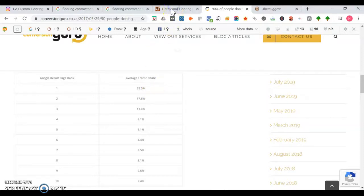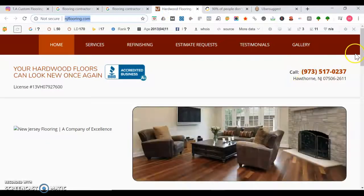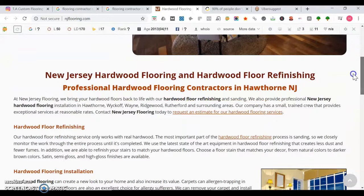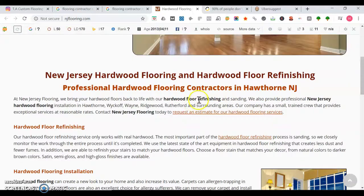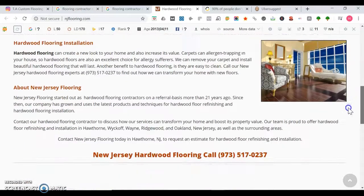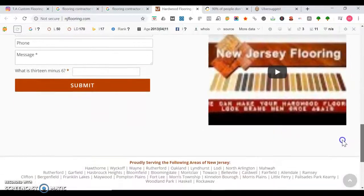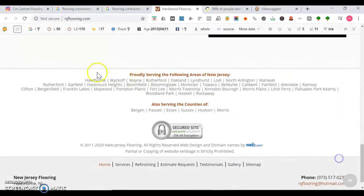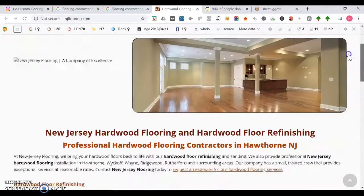Take a look at NJ Flooring. See here, like their website's nice, simple. See, they mentioned like they do hardwood floor refinishing, New Jersey hardwood flooring, contact New Jersey flooring. So they have all that there. And then they have a video too. Just like a nice clean website too. And they have pages, they have listed all the places they serve as well too.